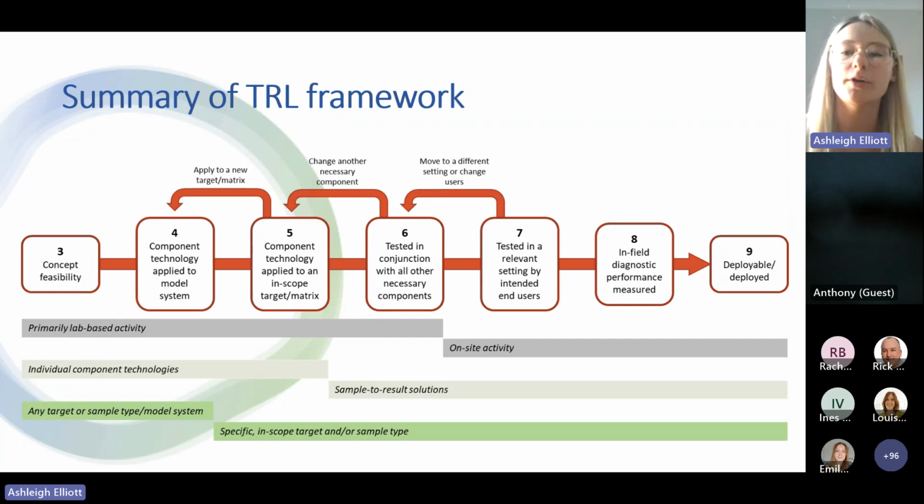So now I'm just going to briefly go over our technology readiness level framework in a bit more detail. So we didn't really consider technology readiness levels 1 and 2, which in the NASA definitions are sort of around concept generation. And we didn't think these low TRLs would be very represented in the published literature or wouldn't be within the scope of the project to take forward in pilot studies. So the framework starts around technology readiness level 3, where laboratory demonstration of the technology starts, including experiments around the concept feasibility. Then technology readiness level 4 is when the technology is being applied to detection of a model pathogen. So this doesn't have to be an in-scope pathogen, but it's just been demonstrated with any target pathogen. And at this point, we're just talking about individual component technologies being tested within the lab still.